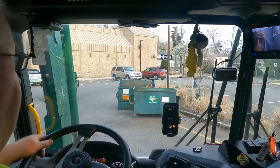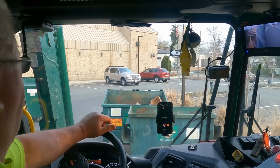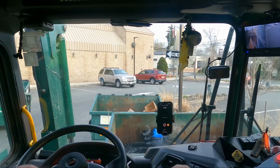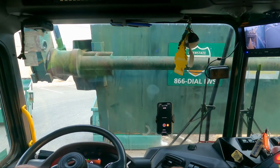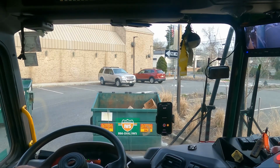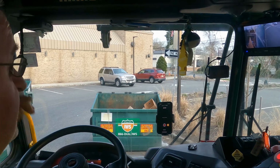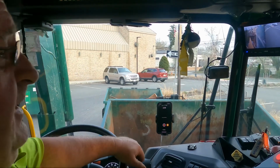I have a doctor's appointment today, but while I was waiting before I turned you guys on, I did put a coat of wax on the cab, on the doors, on the corner of the cab. Later on today, when I get a chance, I'm going to do the front of the truck. I like doing it because it helps to actually protect the paint, and it stops all this nasty crap from sticking to the front of the truck. So obviously, yes, I use Meguiar's for everything. It's Meguiar's spray wax, and for me, it works really well.